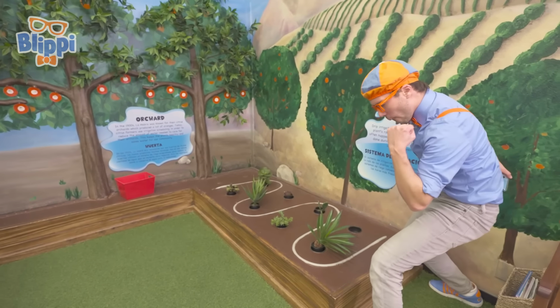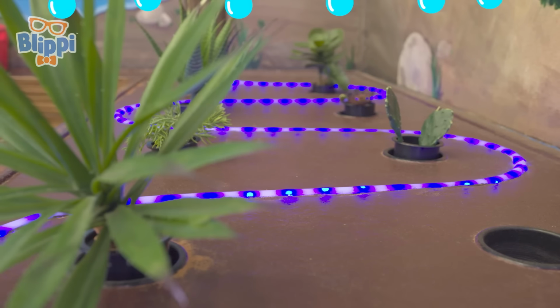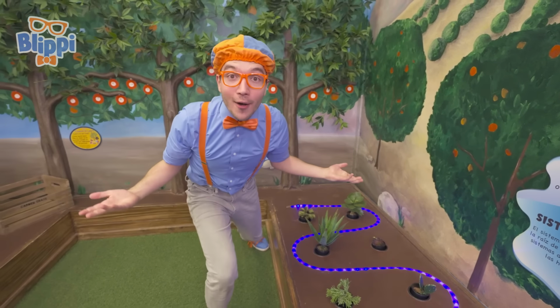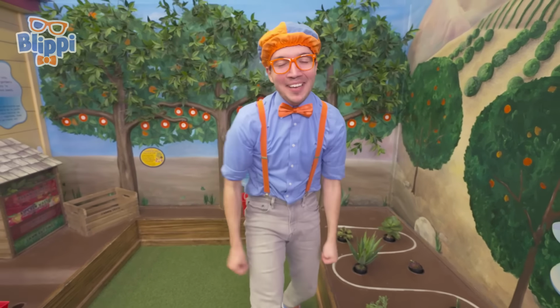Here we go, water time! Whoa, look, yeah, the water travels through the tube, watering all the plants to the roots, so it doesn't waste any water.